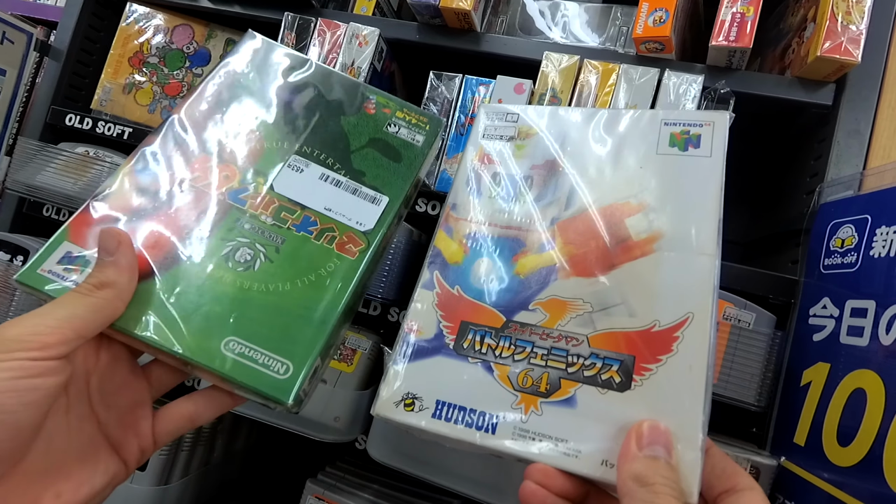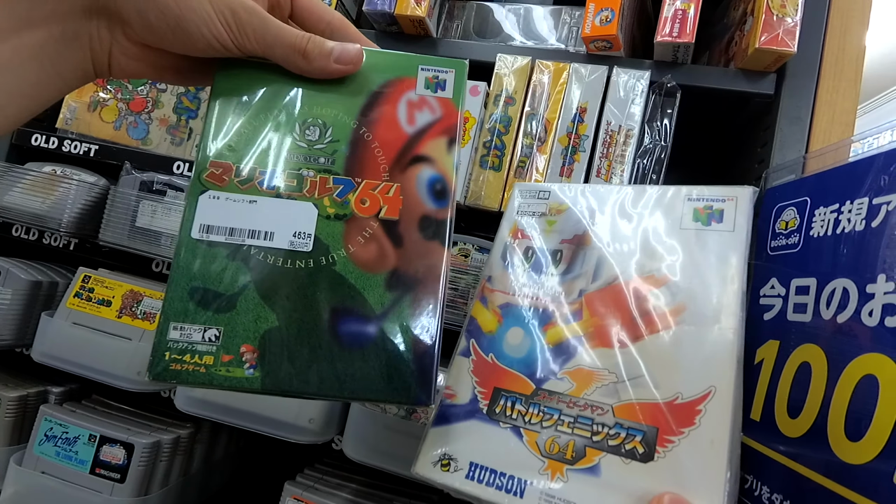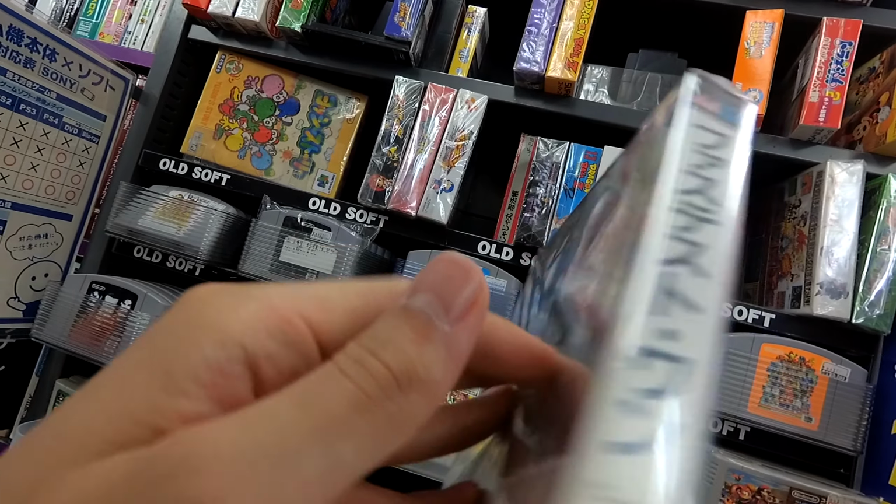Battle Phoenix, that's an okay game. $5. Mario Golf, $4. Not terrible. And what do we got? Super Speed Race 64. Oh, yeah. That's a Mega Drive game. $2.50? Yeah, well, yeah, $2.